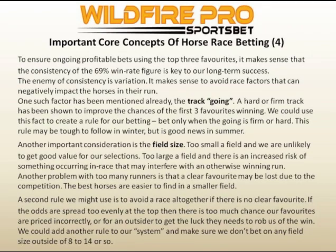By now we have established a strong connection between the first 3 favourites of a horse race and the chance of any of them winning, which we know to be 69%. To ensure ongoing profitable bets on these favourites, it makes sense that the consistency of the 69% win rate figure is key to our long-term success. Now, the enemy of consistency is variation.